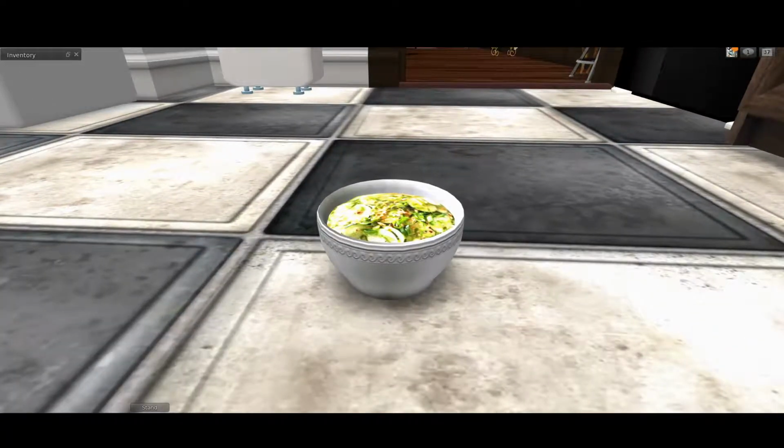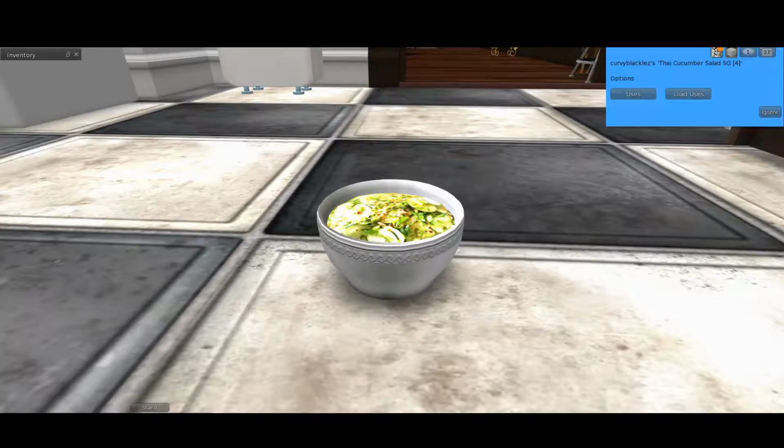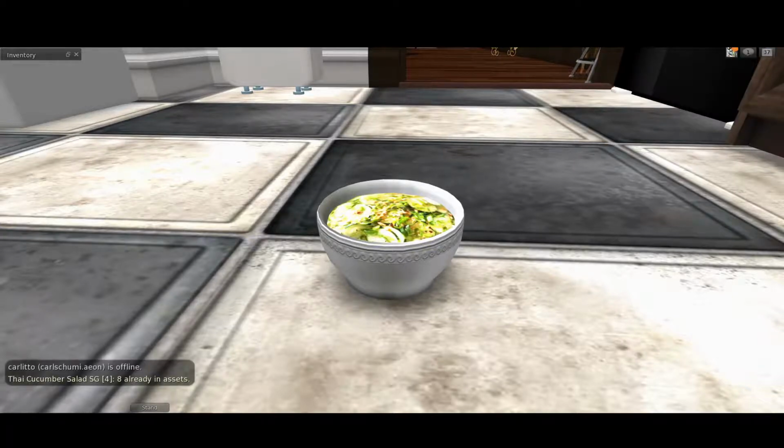But 4 are ready to load, and what this means is that I already have 8 servings in my assets, and this bowl that I just pulled out that has 4 servings in it is ready to load into my assets. So if I click this bowl, you'll see that it says load uses or uses. So if I click uses, let's do that first. It shows me that I have 8 already in assets and that this bowl has 4.